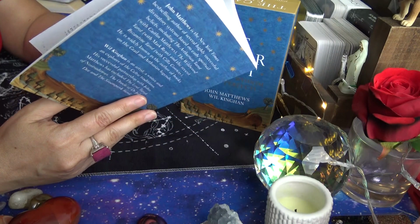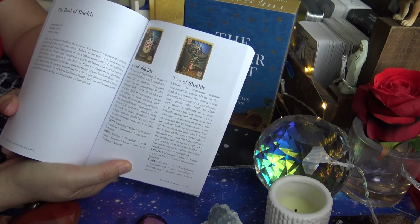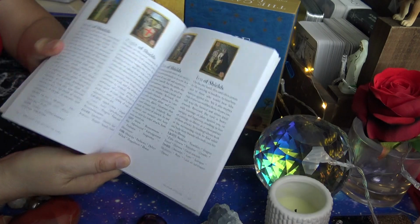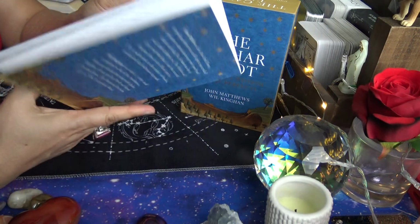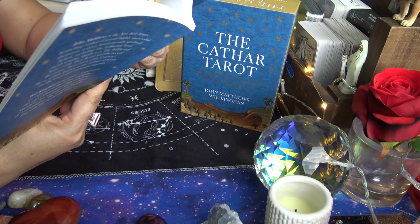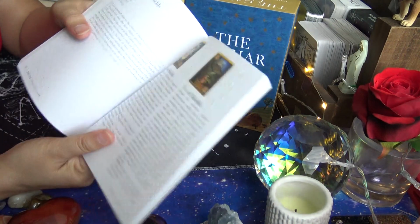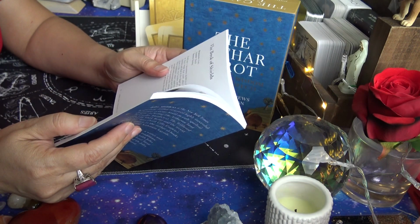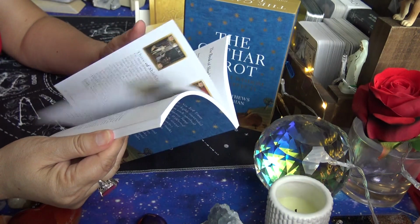Okay, so the minors, here we are a little less. So the pictures, there are color pictures, but they're smaller, and they only have a column of writing each. And let me see, does it tell me shields? Shield is spring. Okay, so shield was wands. So shields represent the wands. Represents faith. Symbol is shield and season is spring. So it breaks it down for you for each suit.